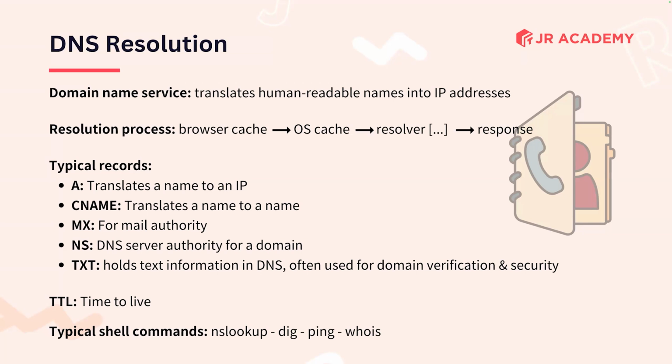Now, what really happens in your browser is when you type in the name, the browser tries to find out, hey, do I know what this name translates to? If the browser doesn't know that, the browser is going to ask your operating system, macOS, Windows, Linux, hey, do you know what jracademy.com.au points to? If the OS doesn't know, then the OS is actually going to go out there on the internet and make a DNS request, it's called, to be able to resolve the name to this IP.